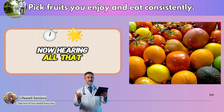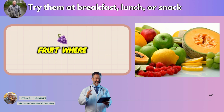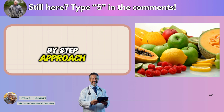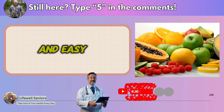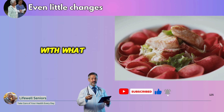Now, hearing all that, I know what you might be thinking. Okay, William, that's a lot of fruit. Where do I even begin? Let me help you with a simple, step-by-step approach. Step 1, choose just 2 or 3 fruits that sound appealing and easy to add to your routine. Don't overwhelm yourself. Start with what you like.